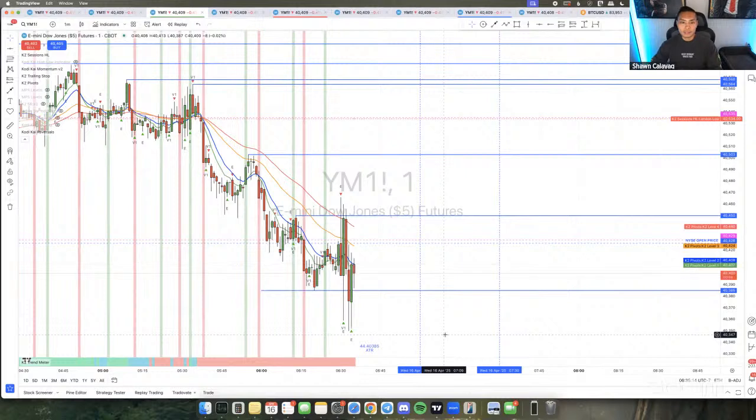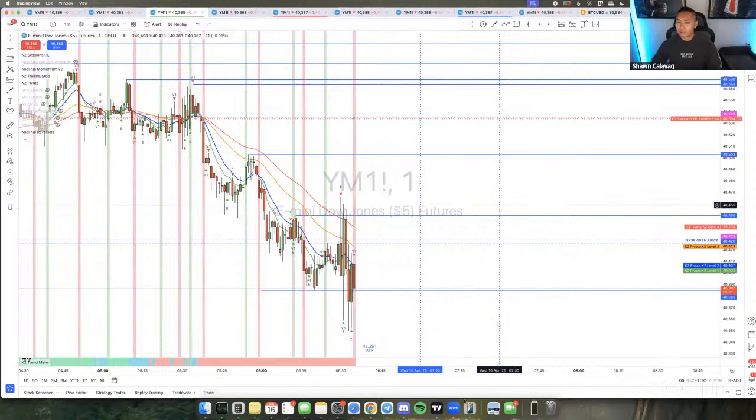So I would probably sit tight a little bit longer to see where the numbers are going to stand. And then once you have an idea of what the average is, you can figure out what your TP and stop loss should be. So you just got to go ahead and wait for this to kind of smoothen out a little bit.